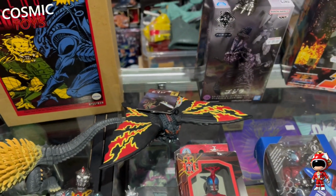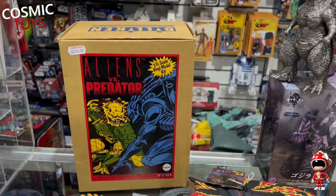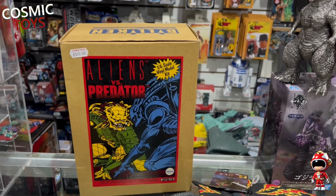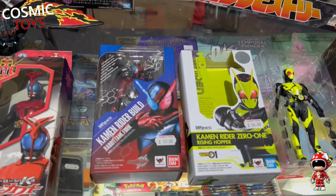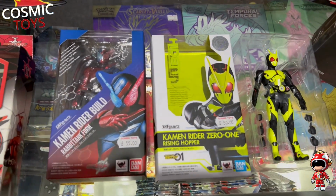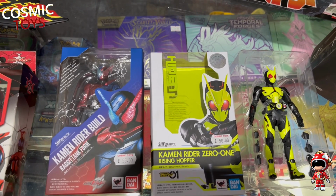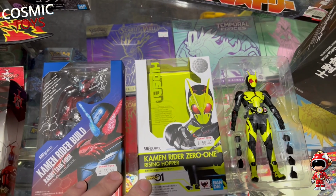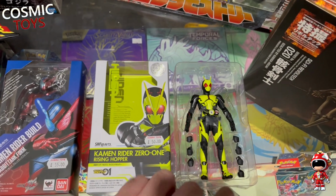This lovely Billiken Aliens vs Predator kit. Now, I didn't even know that Billiken had touched AVP, but yeah, this one you get a kit of both the Alien and the Predator. Some more of those SH Figure Arts Kamen Rider figures. We've got Rabbit Tank Form, whatever that is, bit like Spider-Man again, in the red and the blue, and this bright neon yellowy green 01 Rising Hopper.